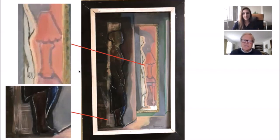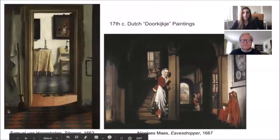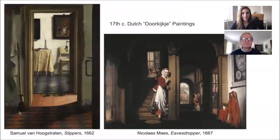So she's actually scratched into the panel, or at least her preparation for the panel is what we're seeing with that white. Yes. And you mentioned the Dutch technique. I have it on the next slide here, so I can talk a bit about that. Oh, wonderful. So this is a 17th century Dutch tradition called doorkijkje paintings, which I practiced saying in advance, but it really just means a see-through door.